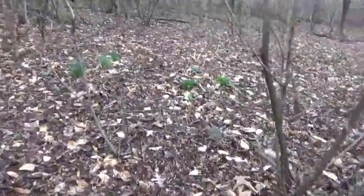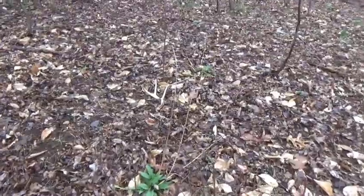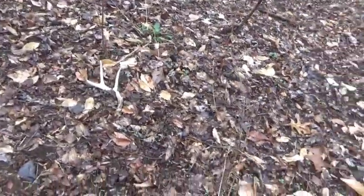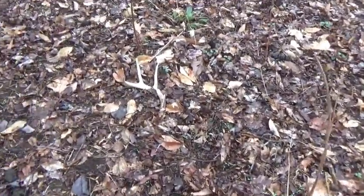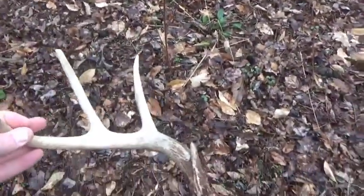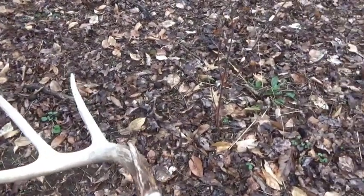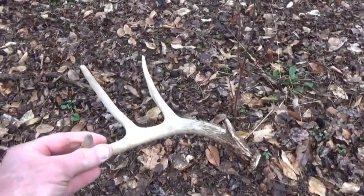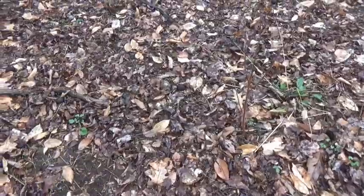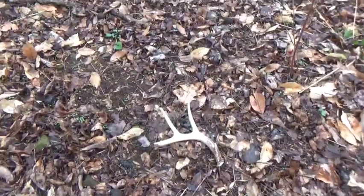Okay. There we are. I know that's very fresh. I know that deer. Very nice. Okay, this deer has 4 on this side. And on the other side he has like a non-typical Y. So I do have pictures of this deer. Like I said, I'm hoping to have a real good day. We'll see what happens, Lord willing.